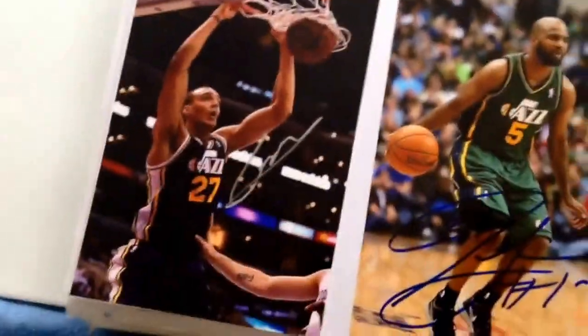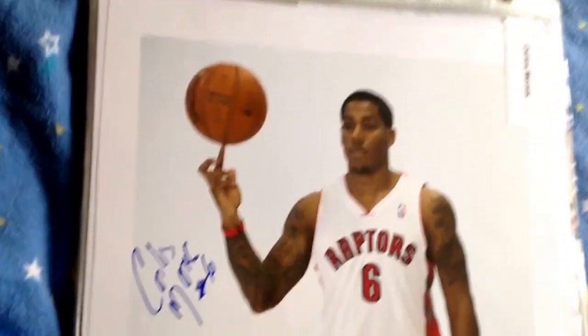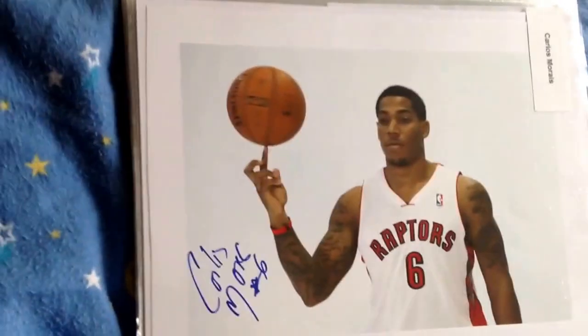Sessions, 8x10. Oh, that's TTM. It's also TTM. Jeremy Evans, Slam Dunk Champion, 4x6. Gobert, 4x6. John Lucas, 4x6. Rajul Butler, 4x6. And Jan Mahinmi, 4x6. CJ Watson, 4x6. Carlos Moraes, first Angolan basketball player. He was on their training camp roster. He was actually really nice. An 8x10.